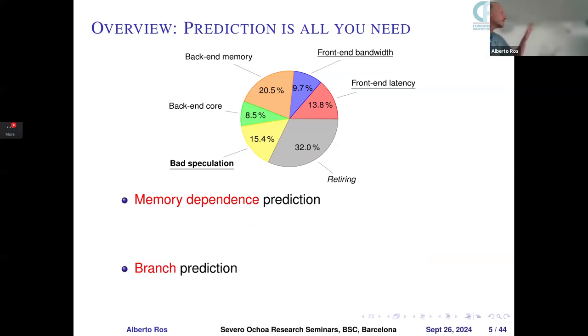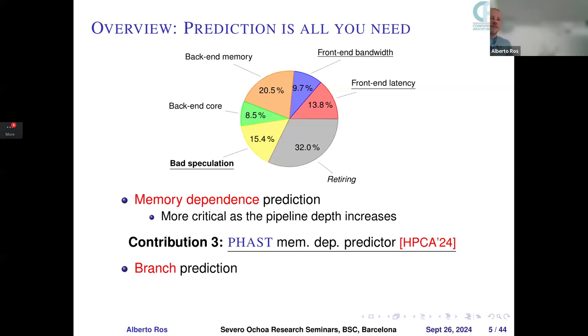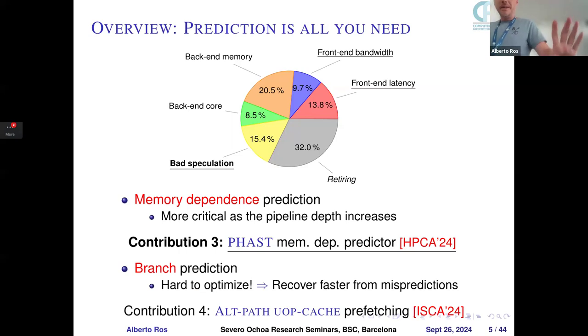Finally, to finish with this prediction-is-all-you-need theme: bad speculation. We identify that it happens for two main reasons. The first is branch prediction, the most important one still, despite the huge advancements in recent years by Daniel Jimenez and Andrés, who we are happy to have here in the audience. But memory dependence prediction, while not being the majority of the mispredictions, is still very important. The branch predictor's MPKI, the mispredictions, will not change as processors get deeper; they will have more impact, but the mispredictions will be the same. But in memory dependence prediction they are increasing as our pipelines get deeper. So the third contribution is memory dependence prediction, which we published in ISCA 24.